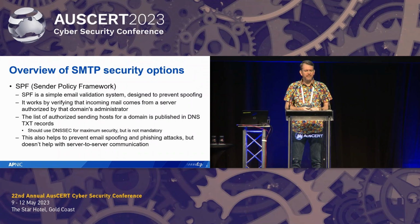Similarly, we have SPF, the Sender Policy Framework. This is the one that most people should be aware of, and spoiler alert for the slides coming up, almost every domain I looked at had SPF records and everything was set up, most of them properly. SPF, email validation, again designed to prevent spoofing, stores information in text records, which is a list of the authorized hosts that are allowed to send mail on behalf of that domain name. Again, it doesn't do anything for server-to-server communication security, but I'm just mentioning it here to get that out of the way, and it's a little bit out of scope. But again, most people are doing it already, so good work.